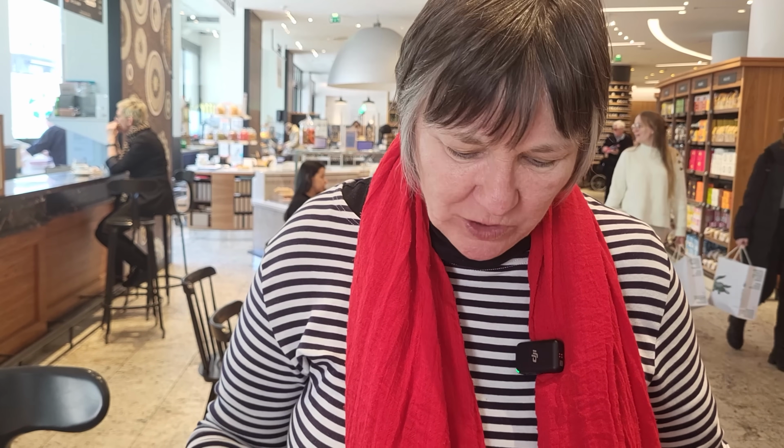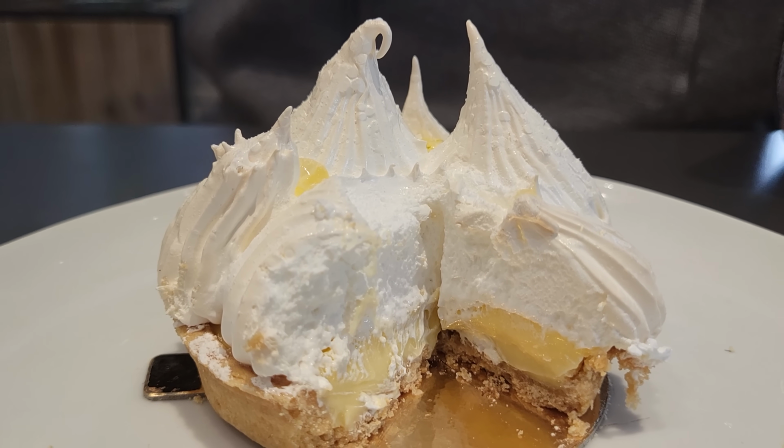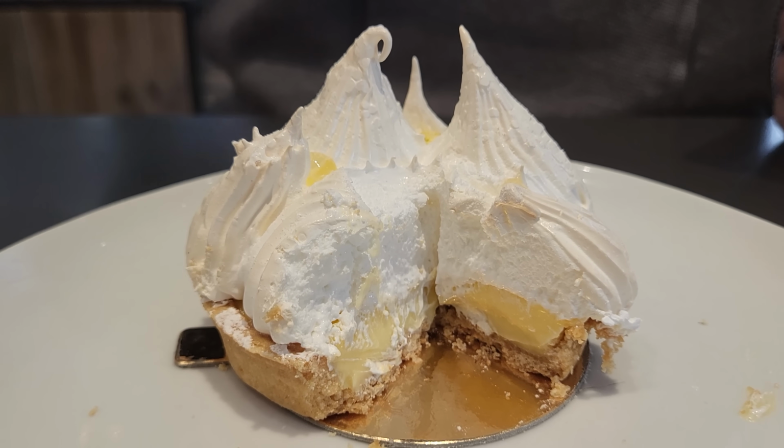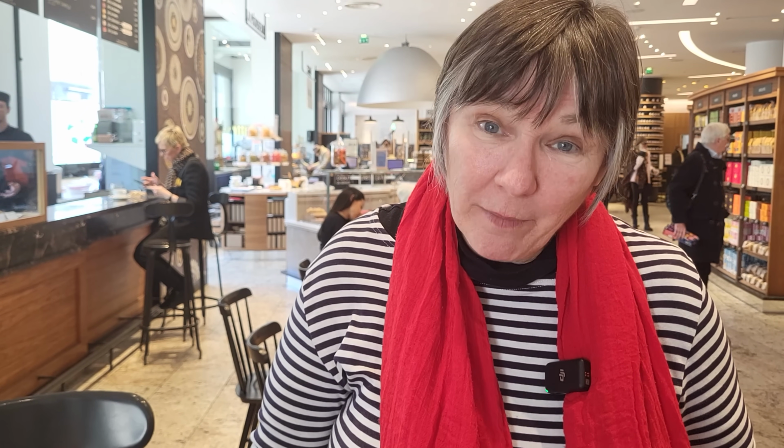I know everybody laughs when I say the tarte citron is like a key lime pie French style, but that's like a key lime pie French style with meringue on top. And it is so yummy and really tart. It's sweet, it's rich, it's filling. You gotta try a bite.